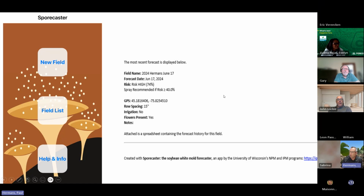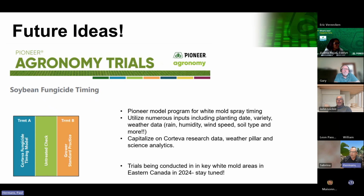What we're doing, similar research at Corteva and with Pioneer, is a soybean fungicide timing model this year. We did this with corn in the U.S. for the last couple of years, and it takes into account when you planted the crop, the moisture, rainfall, humidity within the canopy and everything else. That all goes into a model that predicts the best time to spray for white mold. In this case, a grower will come in and apply when he thinks he should put down a fungicide, so it could be Acapella. Then we'd come back maybe 2 days earlier and 2 days later than what we think, plus an untreated check, and we're going to take this to yield.